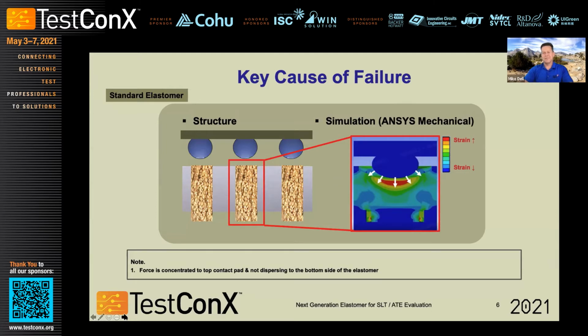And what we have on the left there is probably anywhere from 0.5 millimeter to 2 millimeters tall, depending on how we construct it. And we have thousands of different recipes for how we do that. When you look at this, the reason the elastomer fails is that high force distribution at the contact point, especially with the BGA device, right?